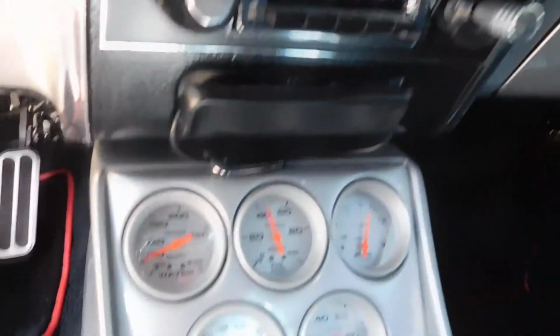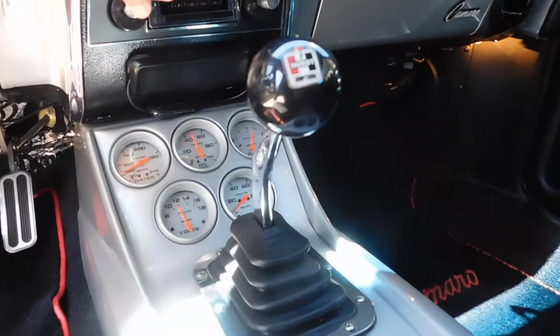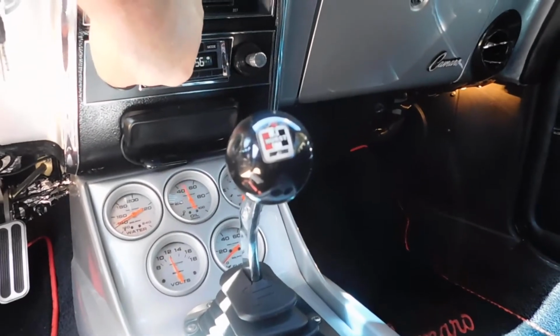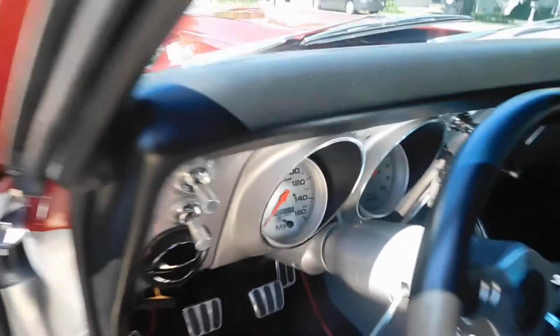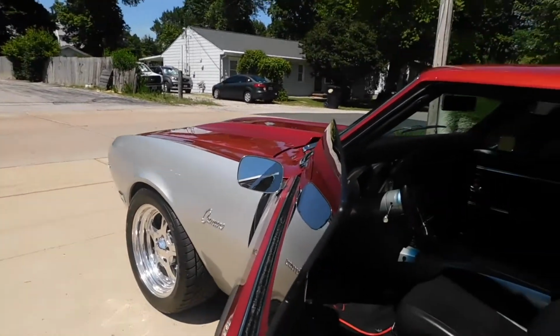All the gauges are functioning. Radio. 2,375 miles. It is a 5-speed with a Centerforce clutch.